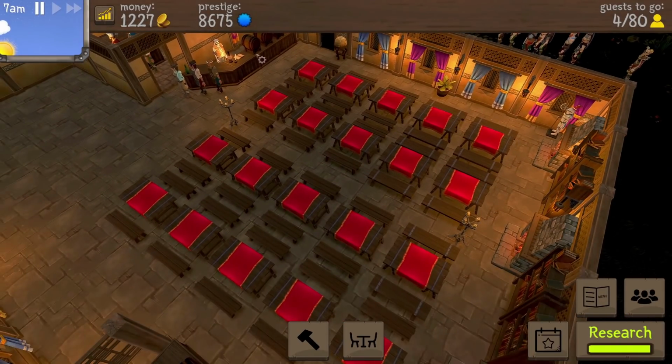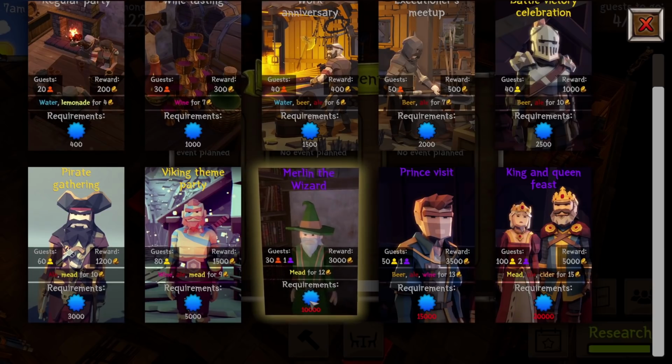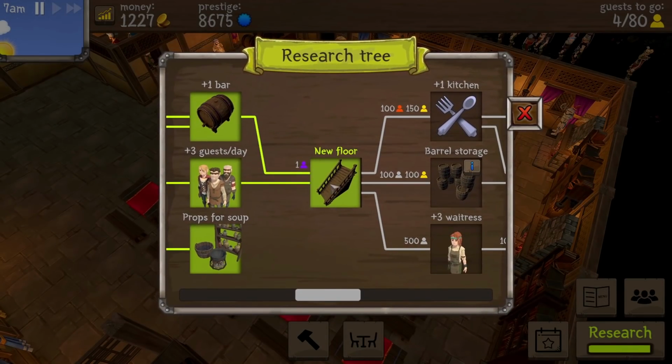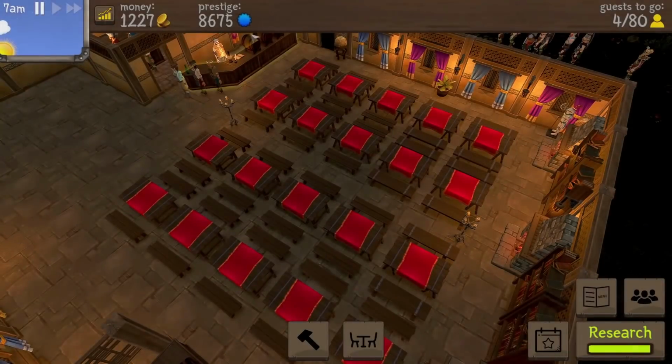So today's goal is to get over 10,000 prestige, because if we hit that, then we can invite Merlin the Wizard round for a nice party, and he is a guaranteed purple person. If we just go and have a look over here, we can scroll down. Merlin the Wizard can be invited over for 10,000 prestige, and yes, he's a guaranteed purple person. He's one of those fancy important purple people, and we need one of those right now to complete the current research we're doing, because we're stuck. We need 1 purple person to complete that research, and then we can move on to all sorts of extra exciting things. Once we have 10,000 prestige, we can just invite Merlin round and he can sort out all of our purple person requirements. But we need to get 10,000 prestige first. So I think that is today's big goal.